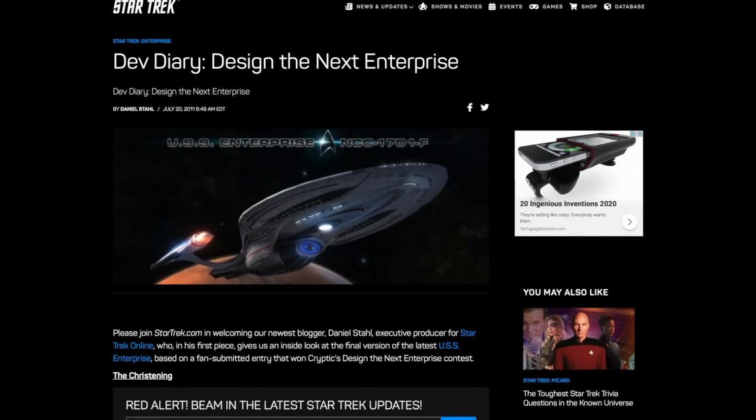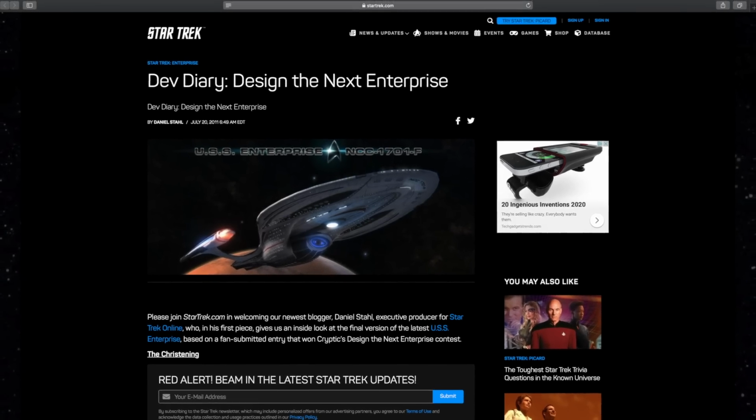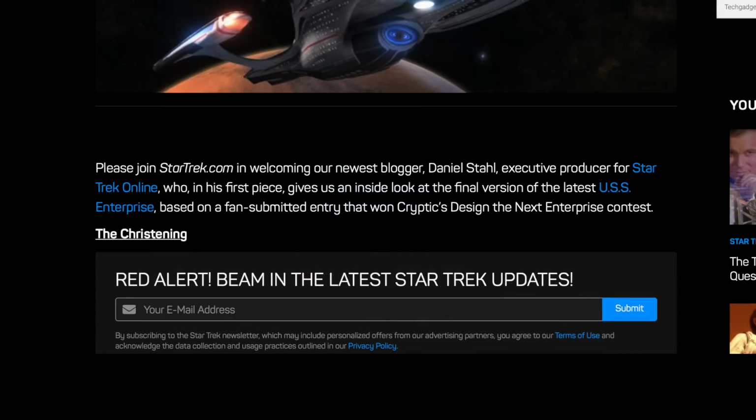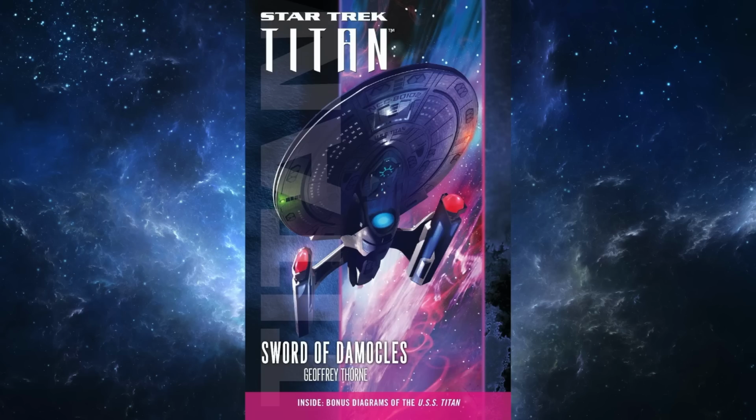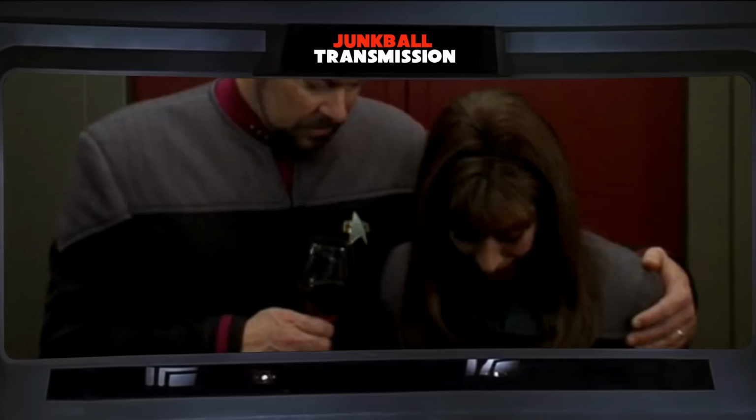The Enterprise F is a product of a design contest. Fans were encouraged to submit proposals for what would become the next Enterprise. It was conducted by Cryptic Games, who developed Star Trek Online. A few years earlier, a similar contest was held to design Captain Riker's first command, the USS Titan, mainly because Nemesis flopped and they never got around to designing the actual Titan.